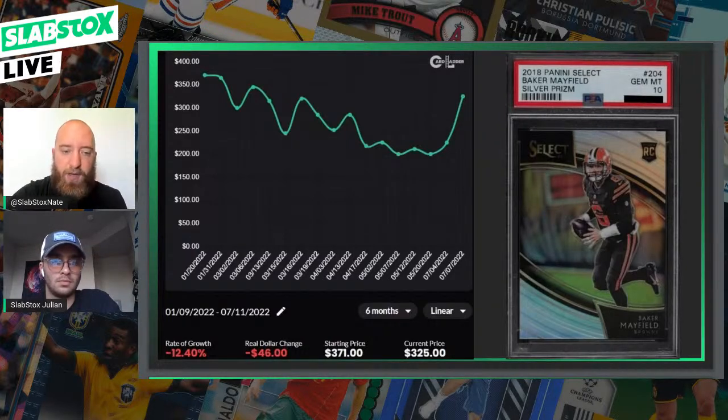But if you bought in May, and I kept putting Baker Mayfield in the email, even though there was a chance that he stayed with the Browns or didn't get traded and they just said, you're not going to play this year. I kept putting him in the email because I was like, look, if he gets traded, we all know what happens. We all know what happens when somebody gets traded. Their prices go up every single time. Now you have to be on top of it. You have to be ready to sell at a moment's notice.